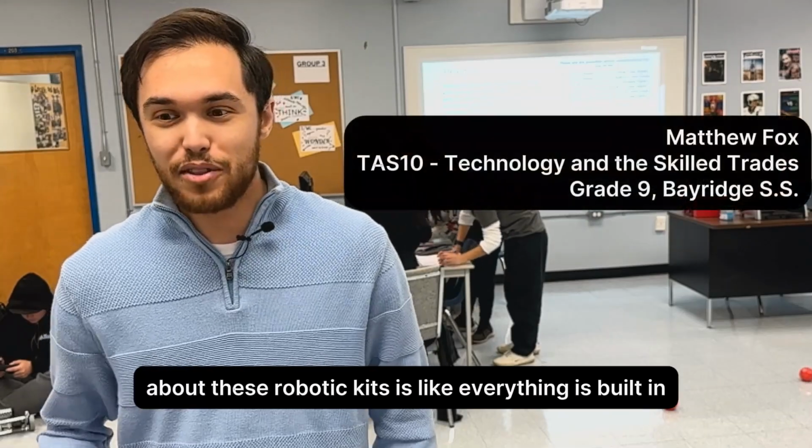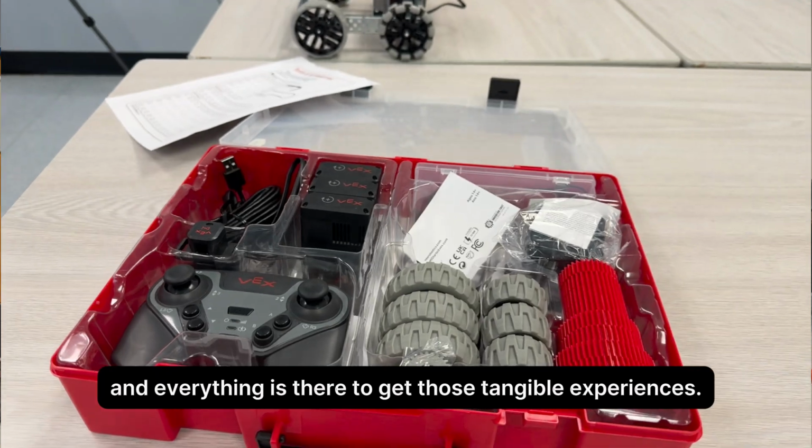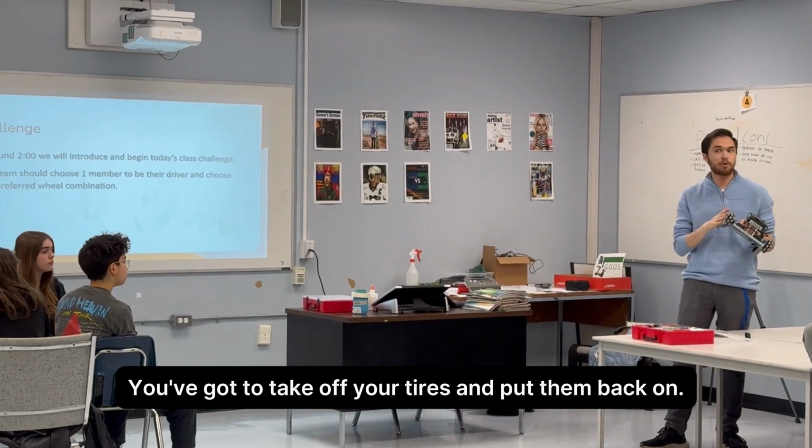What's really great about these robotic kits is that everything is built in and everything is there to get those tangible experiences. It's going to involve today a little bit of building on the spot. There's going to be a bunch of pit crews. You've got to take off your tires and put them back on.